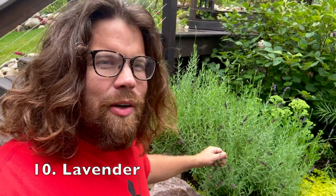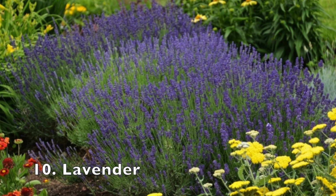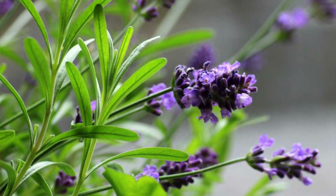Deer don't touch them. Okay guys, I caught this just a little after its bloom in its prime, but this is lavender. And lavender, they hate. It's got a smell to it that they do not appreciate. The foliage is kind of gangly and a little bit rough, so the deer do not tend to touch it, and it's a great grower.